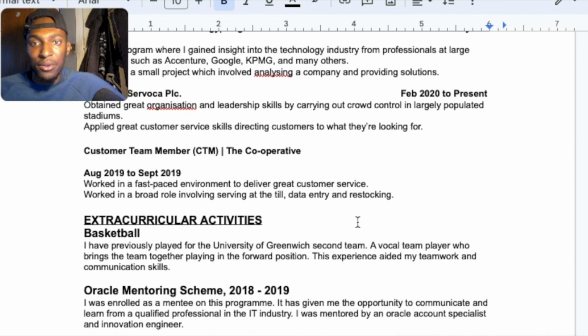So I also mention my extracurricular activities, and of course I played basketball for the University of Greenwich second team, a vocal team player, brings the team together, and that sort of thing. This is just showing a little bit of personality in the CV.